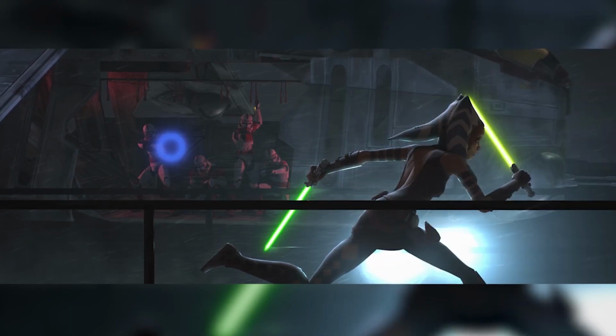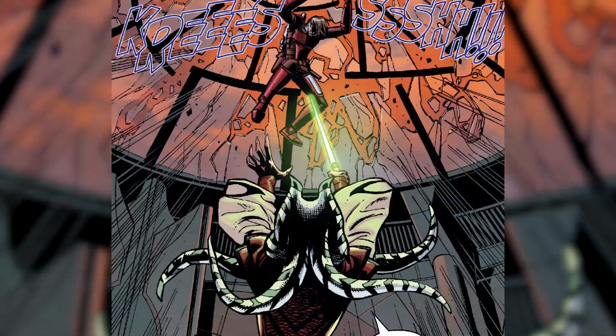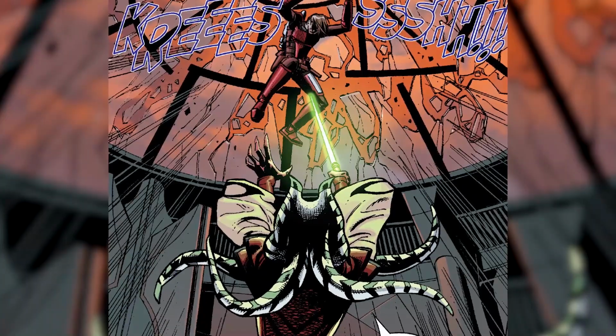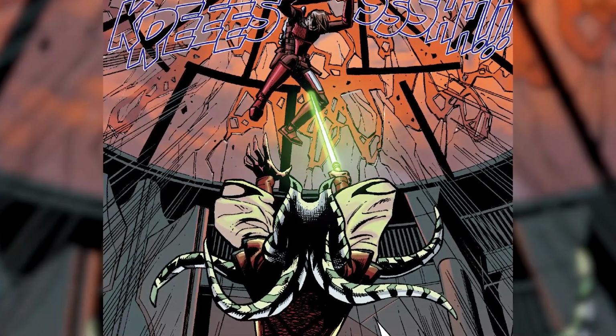Ahsoka Tano, who needs no introduction, was also known for her hunter's instincts, as was Rana Tei. Tei, who was a Jedi Master during the Mandalorian Wars, was known for her anger issues, which drew her into the grip of the dark side.